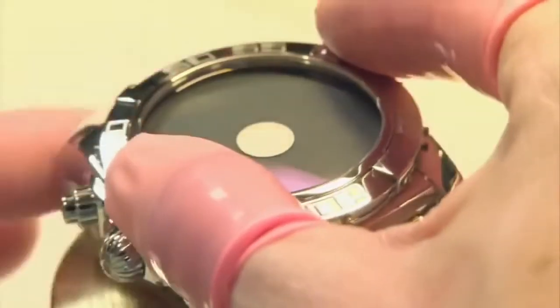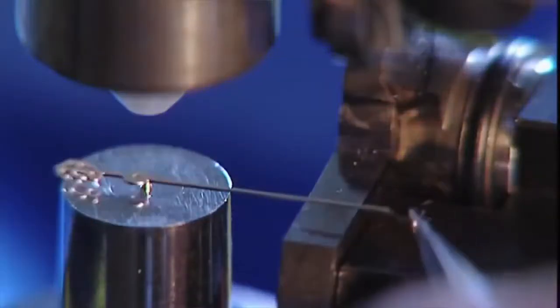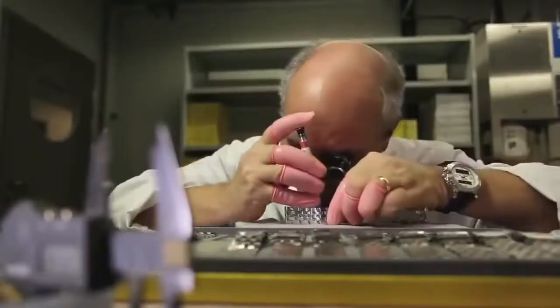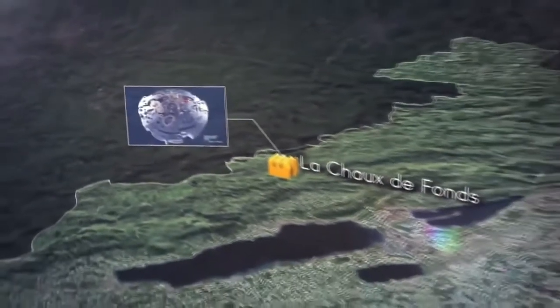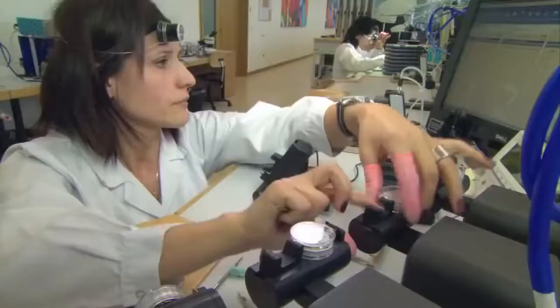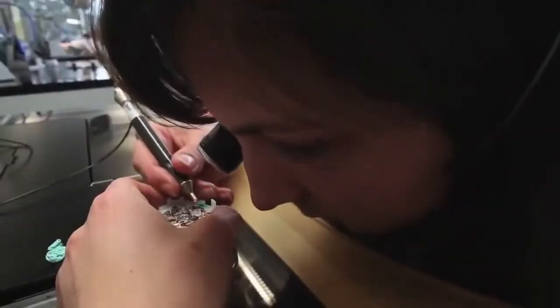Experienced craftsmen and women create the Chronomat's robust case and pantry. The signature hands in Bienne. The super strong bracelet in Le Locle. The distinctive dials in La Chaux-de-Fonds. Close by, also in La Chaux-de-Fonds, the process all begins at Breitling's celebrated chronometry factory. Here, talented technicians create the heart of the Chronomat, called the movement.